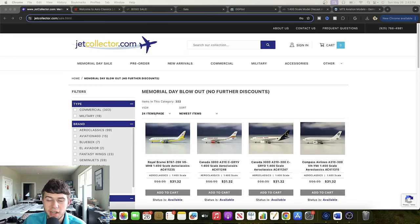There's a couple of aircraft retailers that don't have any sales, but there's also a couple that had up to 50% off. So I definitely thought today it was worth highlighting all of these discounts, and definitely really good ways to save here. So I really hope all of you are excited for this.